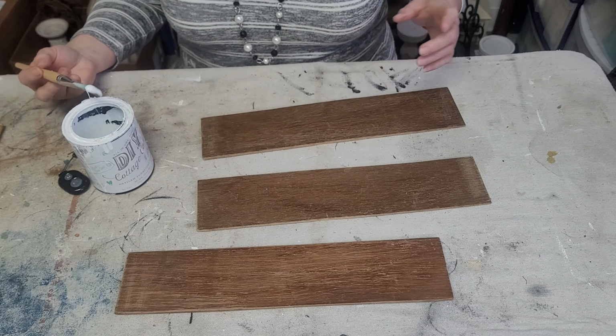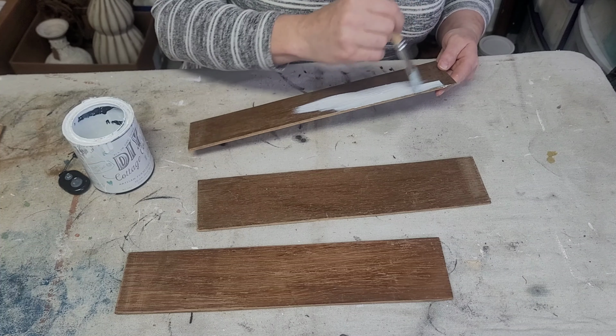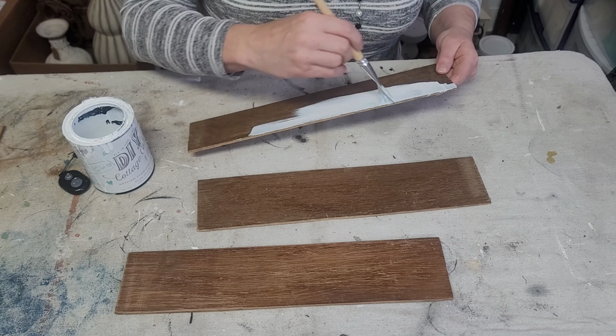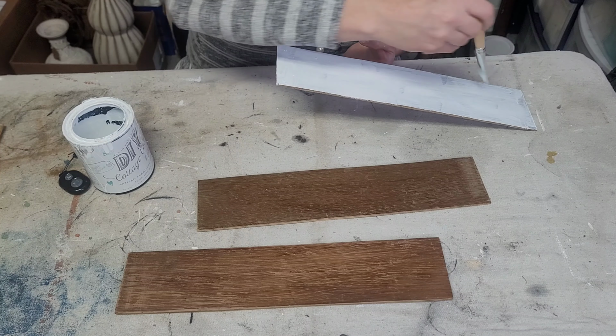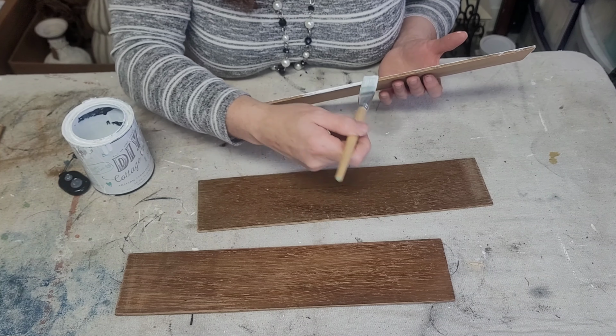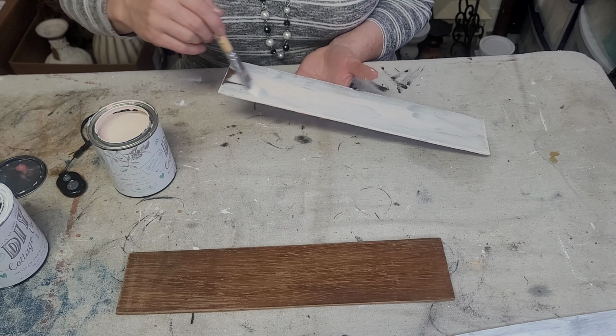For project 2, I grabbed some salvaged wood out of my stash from an old dresser that I wasn't able to save, but I took it apart and I used all the bits and pieces of it to make signs. And I painted one with White Linen by DIY, it's one of their Cottage colors, and two with Vintage Pink.